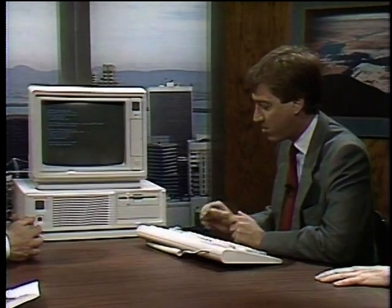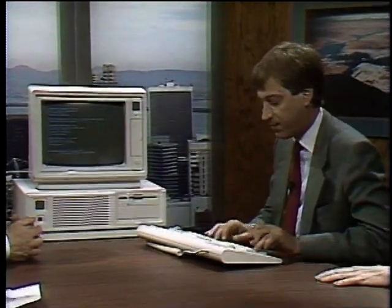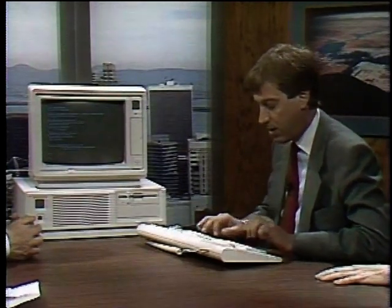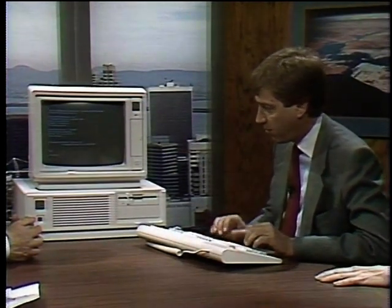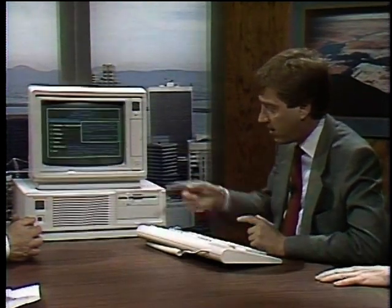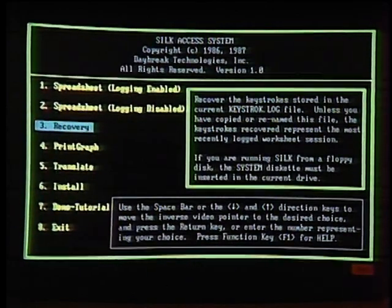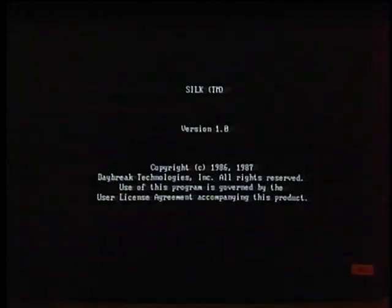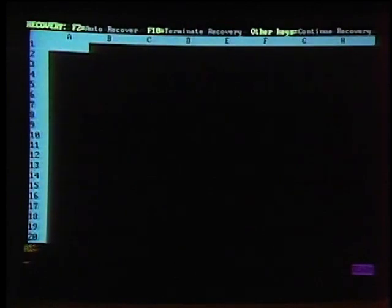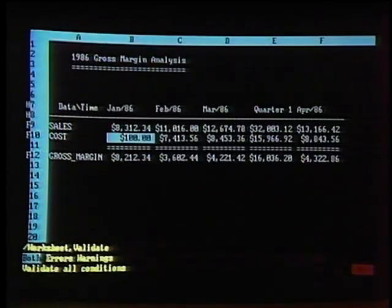So what I'm doing basically is rebooting the computer again, which is taking us a couple of seconds here, and it's sending me back to the operating system. If I go back to where Silk is, and go back to our access system, I have a number of choices here. We were logging everything we had done previously, so I'm just going to recover the keystrokes. Hit F2, and basically I've got fast forward and recovering every keystroke in the previous work session.